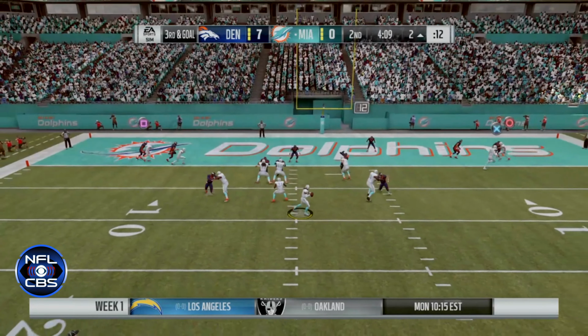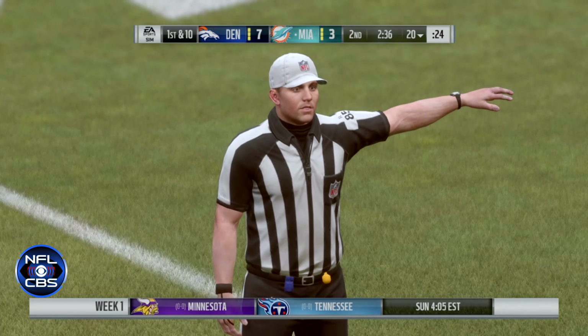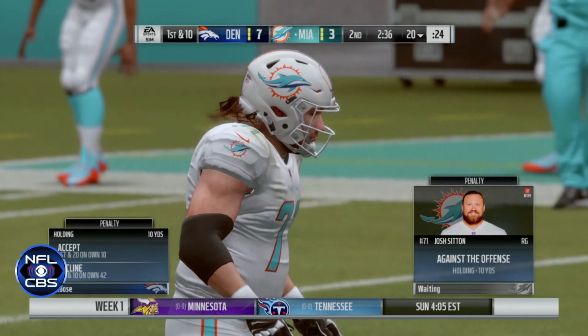Good screen play to Steeples. Steeples getting a big gain on the play, but there's another flag. Man, these referees are hot, man. They're constantly calling calls on us. What's the call this time, ref? Holding on us, so that's going to bring us back 10 more yards. Josh Sitton's trying to claim his innocence, but it's not working.